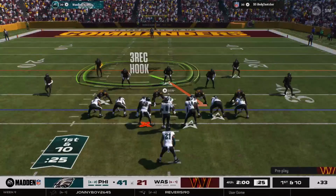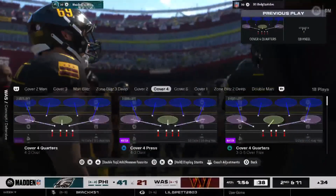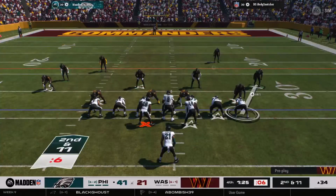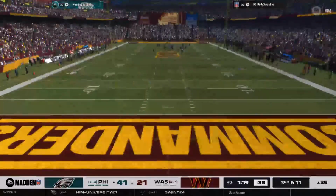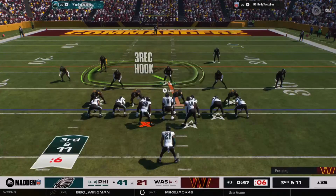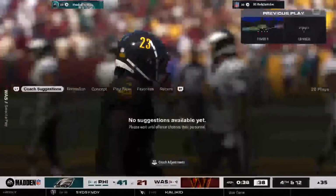Victory very much in sight now as they'll take a knee. Victory formation here as he's down to a knee. A tough spot here. 3rd and long.